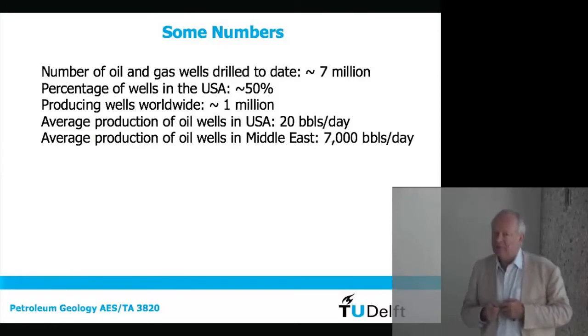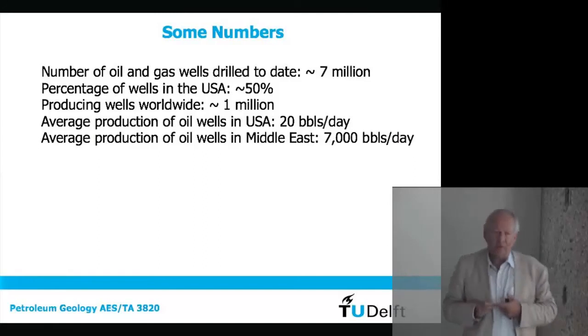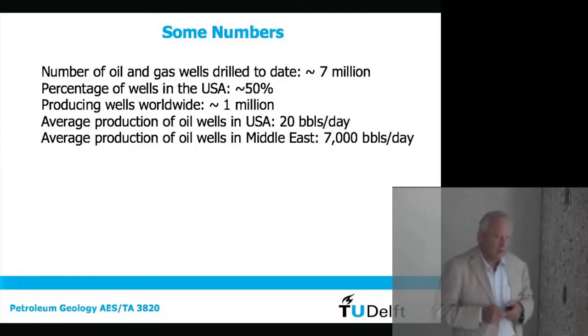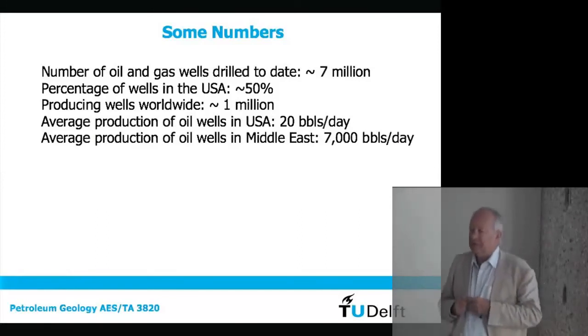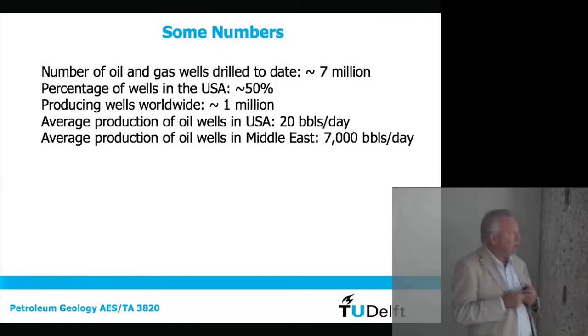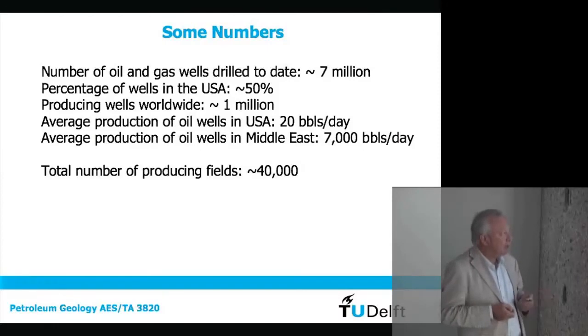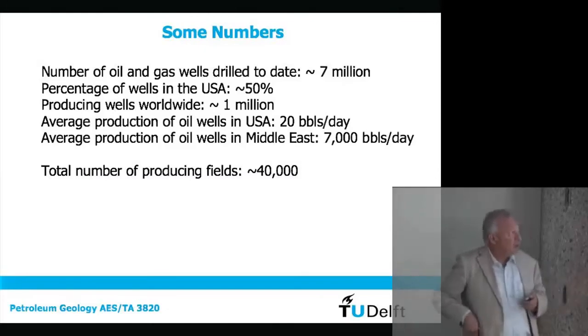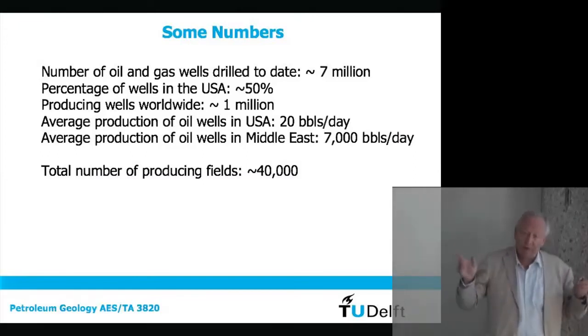Enormous quantities, right? We'll get to why these wells produce so much, what the conditions have to be to produce so much, and why most of these very productive wells are found in the Middle East. But it just shows you the relationship, and we'll try to understand why we have these enormous differences in well productivity. Then we have the total number of producing fields, which is about 40,000. Many of them are very, very small, just 1, 2, 3 wells.